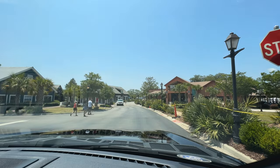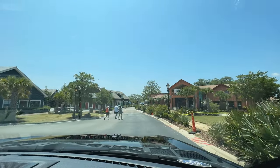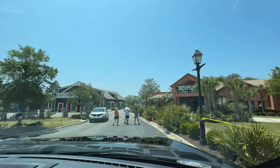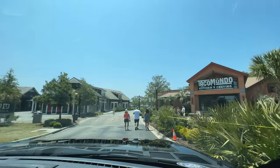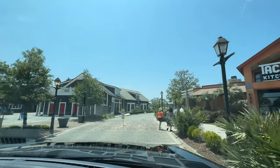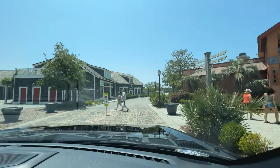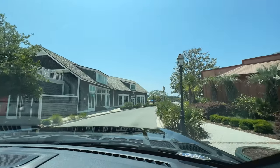So right here on the right is Taco Mundo. We like Taco Mundo. Good Mexican restaurant. Did they have a locals discount? I think they did. So if you're from here, you have to remember when you go in to any of the restaurants, always ask, do you have a locals discount? About half of them do. Usually it's 10 or 15%, but better than saving 0%.